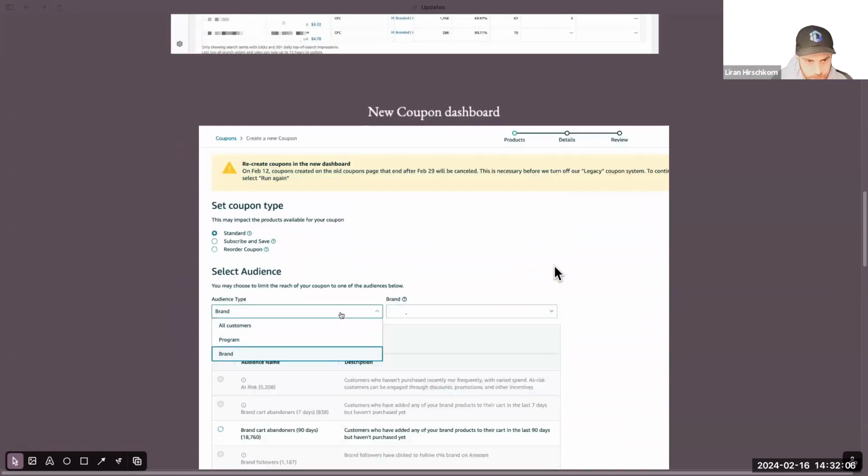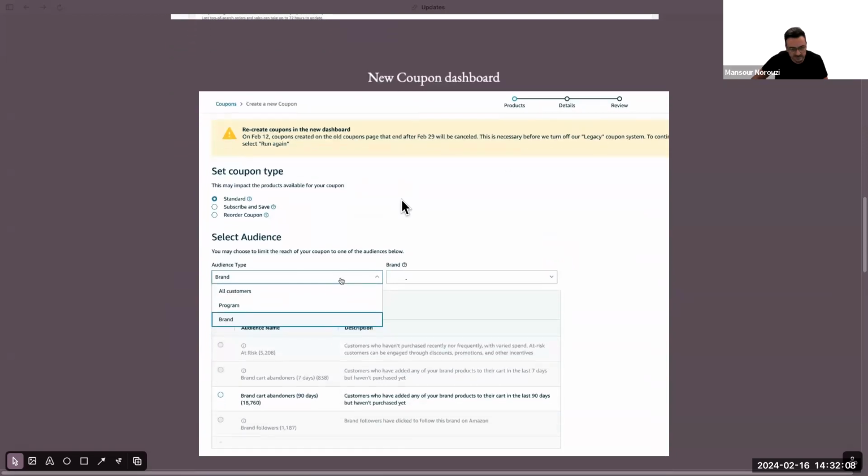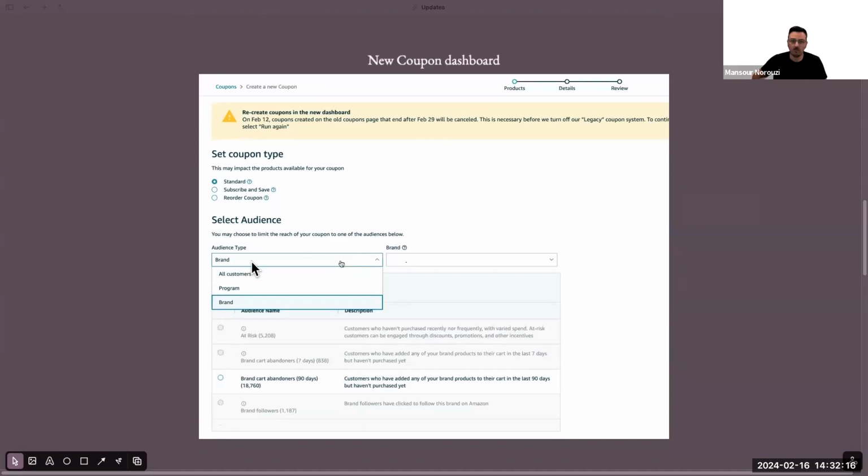Got it. This one was one of my favorites: there is a new coupon dashboard. In this new coupon dashboard, we could run coupons for different segments of brands, right? This is the same segment.